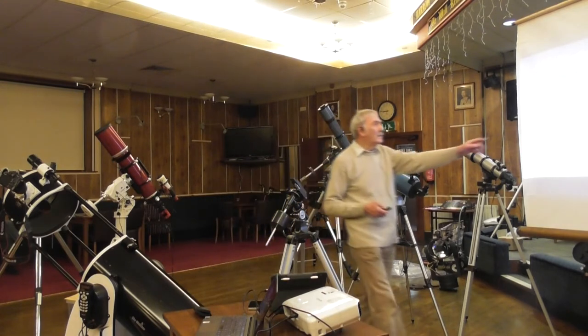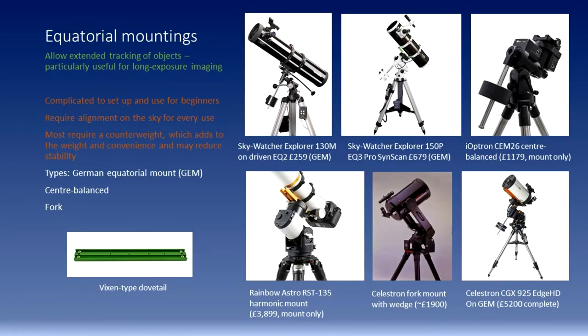And this is the Skywatcher 130 on driven EQ2, £259. That is a very popular telescope, really, because it's so cheap, and it will give you a good view of the sky. The non-driven version costs £199, but it's not worth having, because if you're going to have an equatorial mount, you might as well have it driven, because then it tracks the object in the sky once you've found it. And it doesn't matter if you're a bit off, it will still stay in the field of view quite a long time. So that is the one to go for.